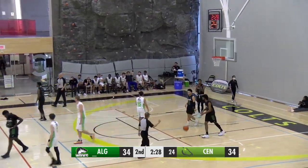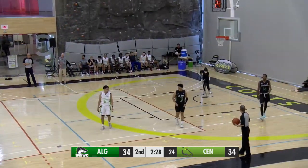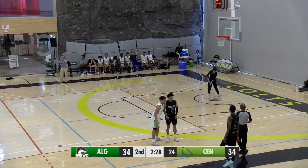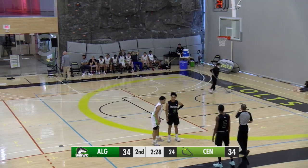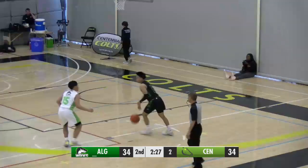And Cano with the three, Braden. Almost looks like a charge. He got the call. Offense. That is a charge. He lowered the shoulder. That will go to the Colts.